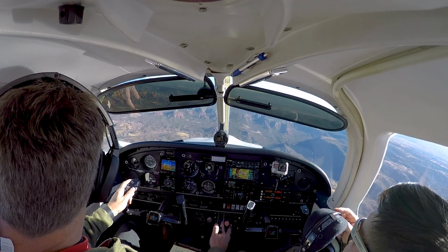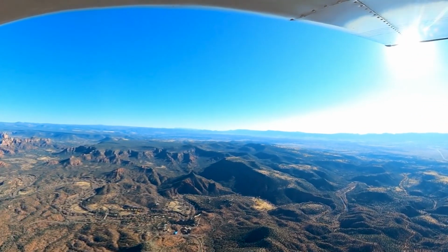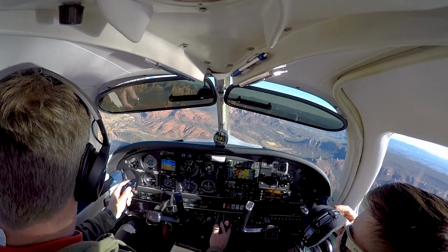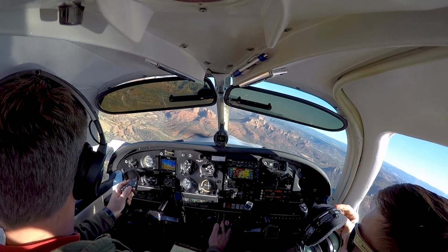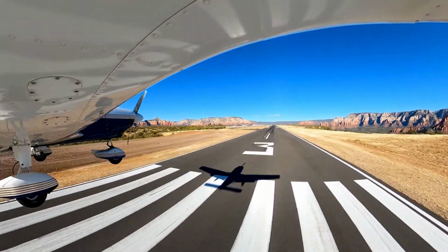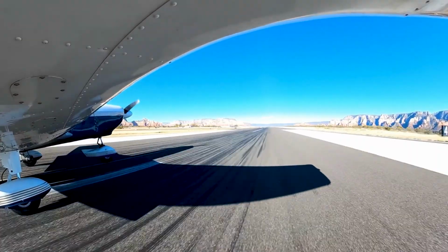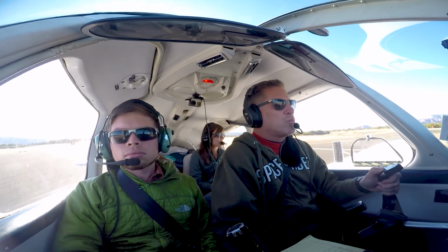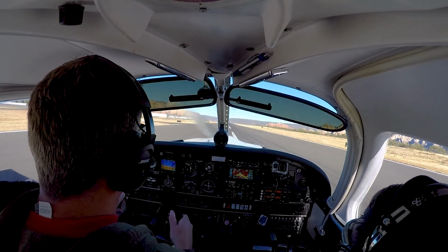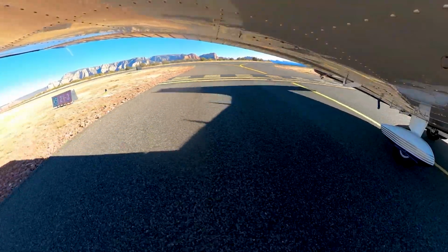Sedona traffic, Archer 1870 Papa, left base for runway 3, Sedona. Sedona traffic, Archer 1870 Papa, turning final, runway 3, Sedona. Very nice. Thank you. Man, that was epic, you guys. I know. Cool. I still can't believe, like, this is so surreal. Sedona traffic, Archer 1870 Papa, clear the active, taxi to the ramp, Sedona.